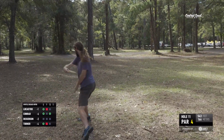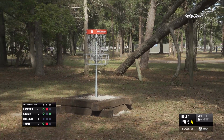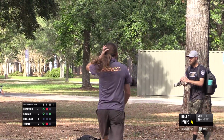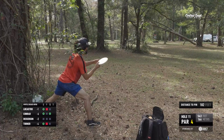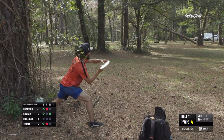James with the gator. A lot of space out there to work the gator. Big flaring skip. Caught a little cabbage there, slowed him down on the end, but that's still a James putt. Chris approved shot, it looks like. Nico, he's still got something to work with there.